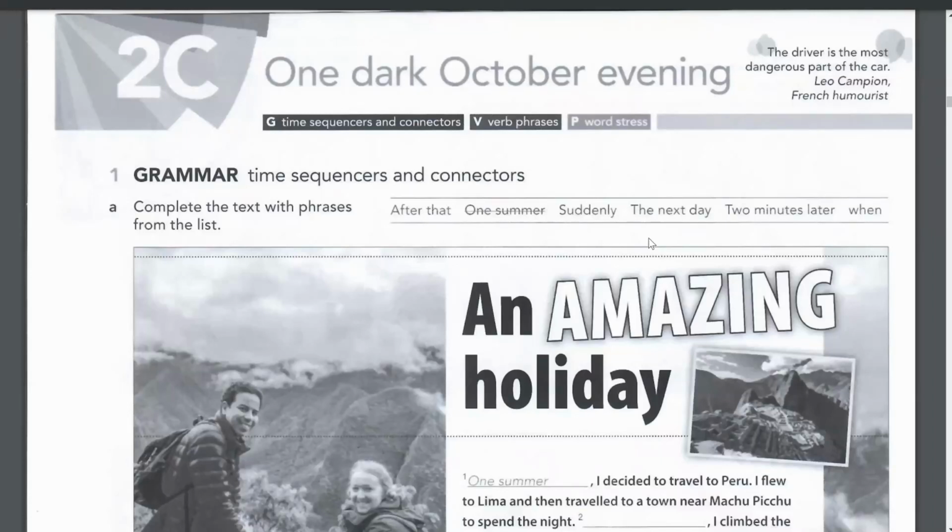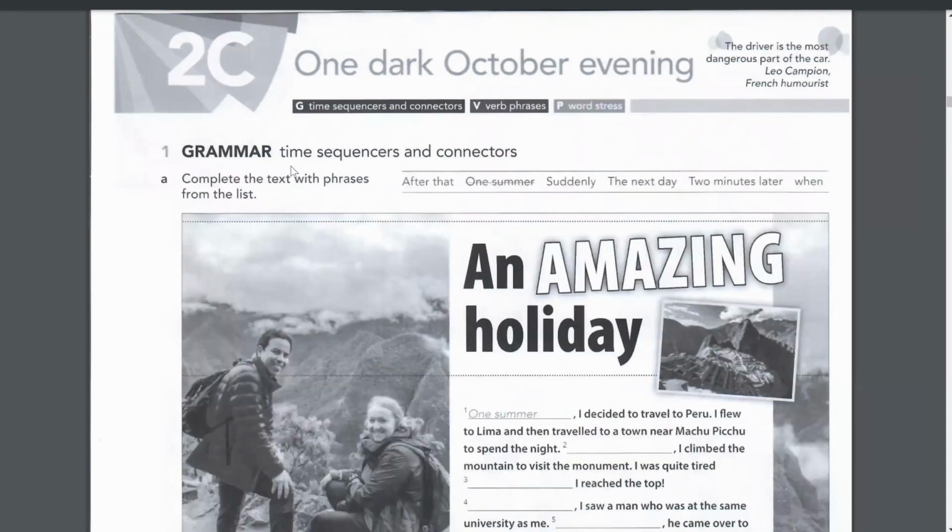All right, so 2C, Pre Intermediate Workbook. Workbook 2C, Pre Intermediate, that is from English File. Right, let's get started. 2C, 1 October evening. Exercise 1, grammar. It's about time sequences and connectors.